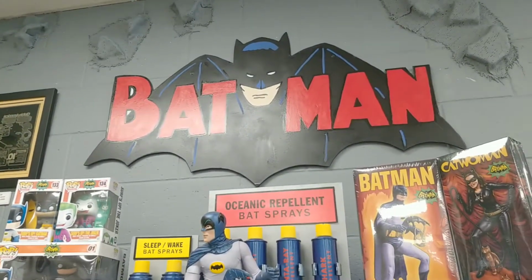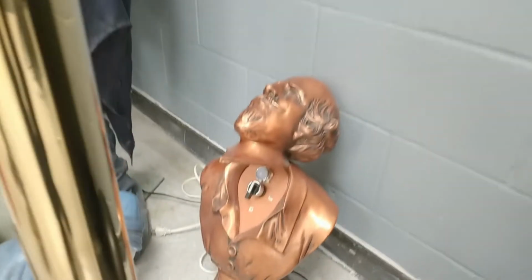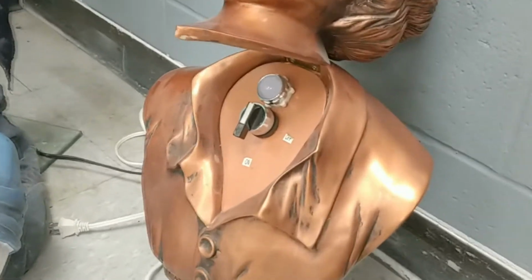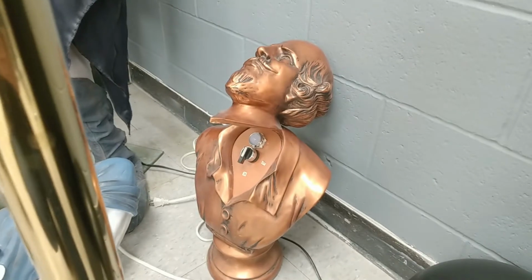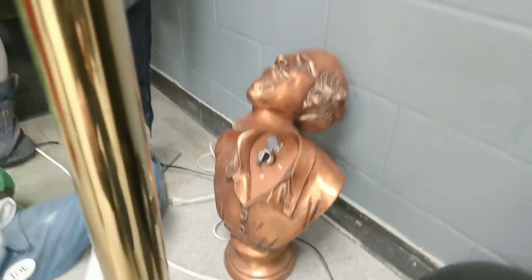Whoa, I didn't even notice this guy right here. Oh wait, look at this, guys. I just thought of this. This is the original Batman outfit. That is so cool. That is wild. Now I'm gonna touch it. No, don't touch it. I actually touched Adam West's cape. I like the, what do you call it? The Batcave. That is so cool, yeah.